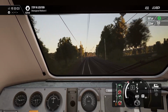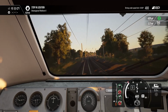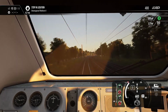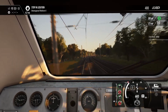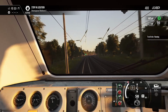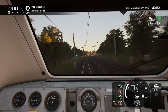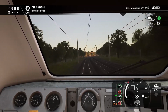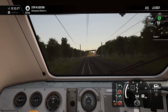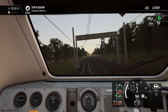4.8 miles to go to Bromsgrove, where we need to stop. We'll keep it under the speed limit. Just apply a little bit more power. We want to try and get that gold medal, so can we do it? We'll soon find out.